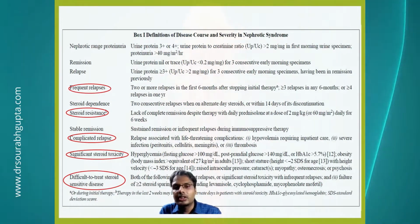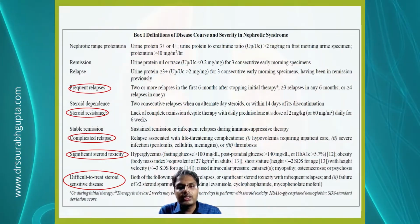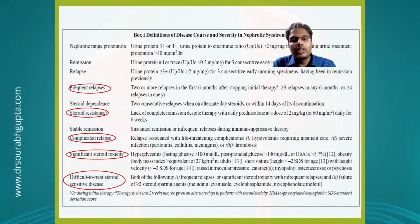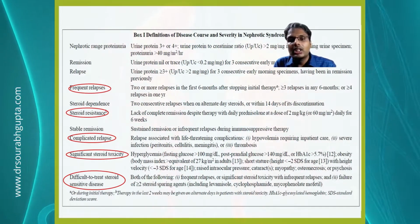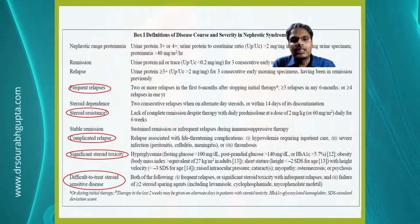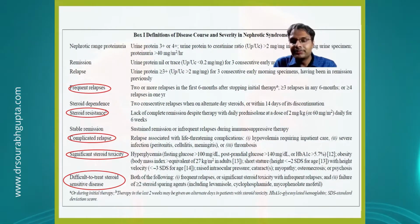That is difficult to treat steroid sensitive disease, where the patient is on alternate day steroids, where the patient is already on alternative therapies like levamisole, cyclophosphamide, or MMF, and still having a steroid dependent or frequent relapsing course. So in spite of two agents, if the patient has persistent FRNS or SDNS course, they are difficult to treat steroid sensitive disease, and one should offer them therapies like rituximab or calcineurin inhibitors.